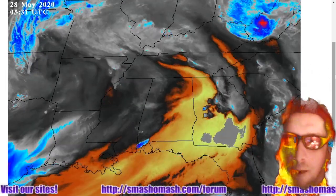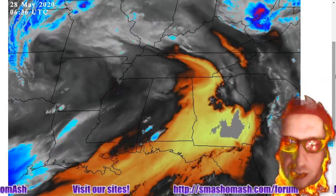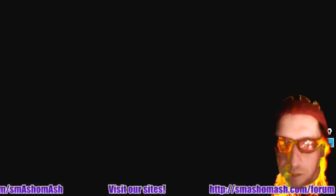Anyway, we see a little wobble in the satellite there. That's the kind of thing the cosmic ray flux causes, by the way. A little bit of data distortion.